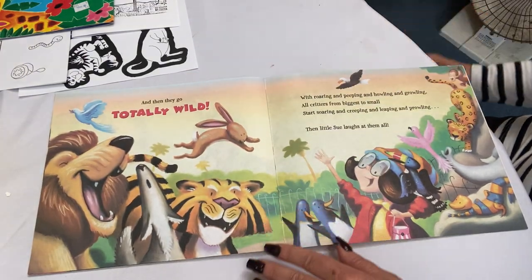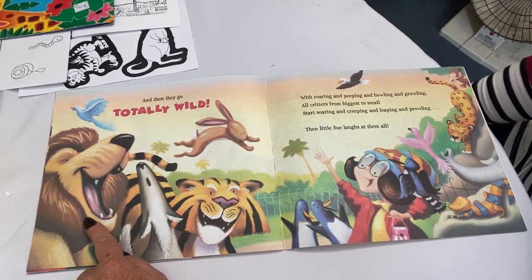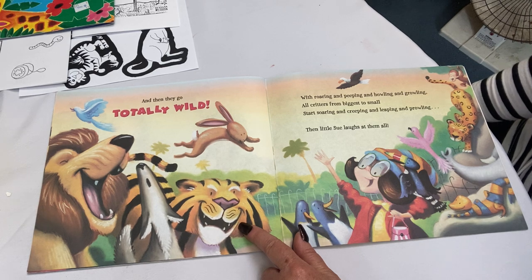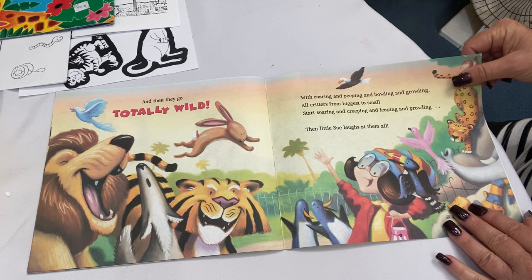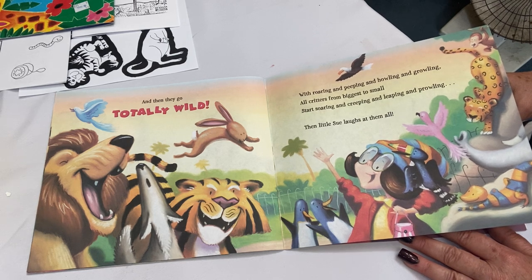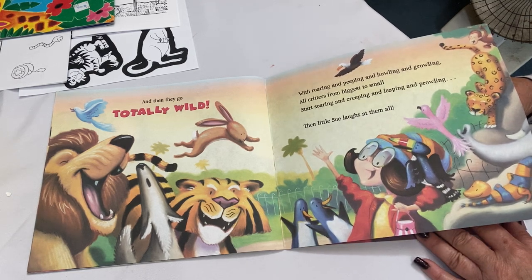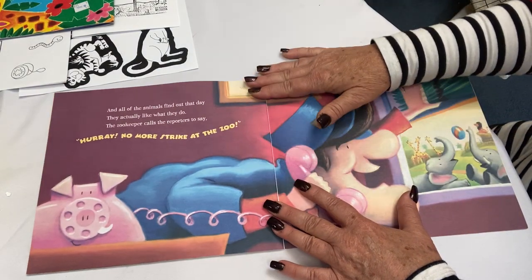And then they go totally wild. Roar! And the bunny is hopping. All of a sudden, the tiger is roaring too. With roaring and peeping and howling and growling, all critters from biggest to small, they start soaring and creeping and leaping and prowling. Then little Sue laughs at them all. Now they want to make her happy. I wonder if the zookeeper gave them more food.